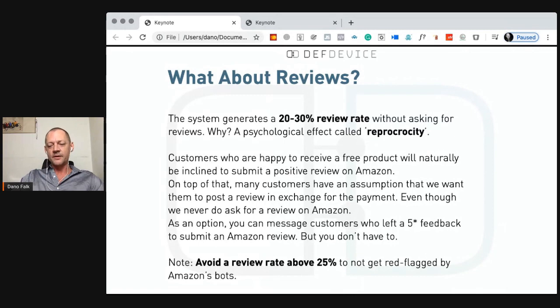So if someone decides to run the system and he has no other sources of sales, you might get over this 25%, and this could red flag the Amazon bots. So we have to be careful, and I always advise to have other sources of sales going also, like PPC, which is the obvious one, or other Facebook ads or other campaigns, to simply dilute the review rate a bit.